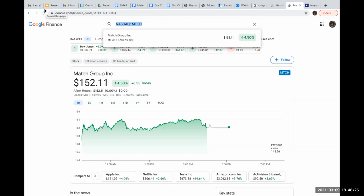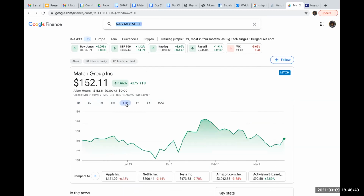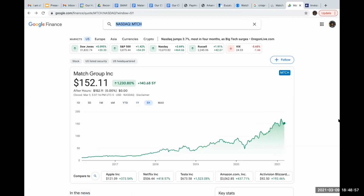So they're still growing at a great rate. And they own Tinder, Hinge, Match.com, the majority of the dating apps nowadays. I think with the way things are going, more people are going to be looking to date online and find love online. I see that as a huge part of our life. The only really big competitor is Bumble. Bumble just recently had their IPO, so they're going to be interesting to look at as well.